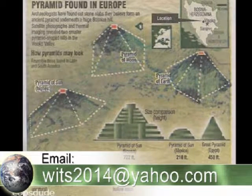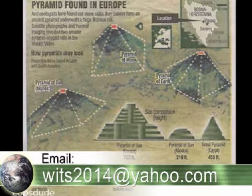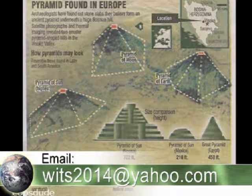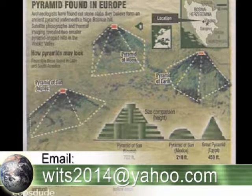And that's why they were built all over the world, because the people building them knew that if they built it right, it would put out energy that would be life energy, and it would enhance their health and their life. Also, it's really good for preserving food. You can put food in the pyramid, and the food doesn't spoil. The food will last for a very long time, and it actually tastes better.